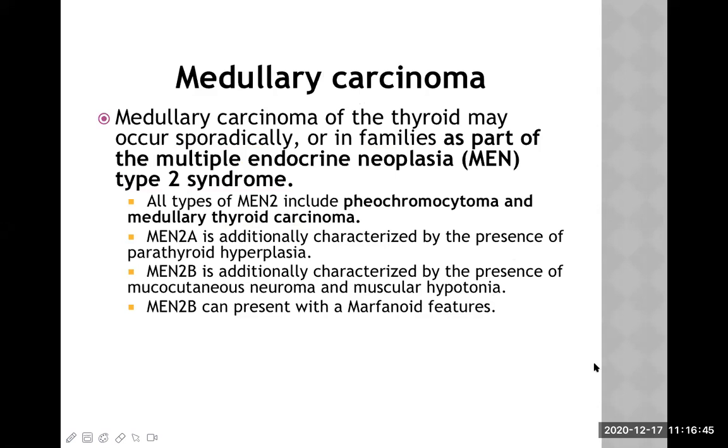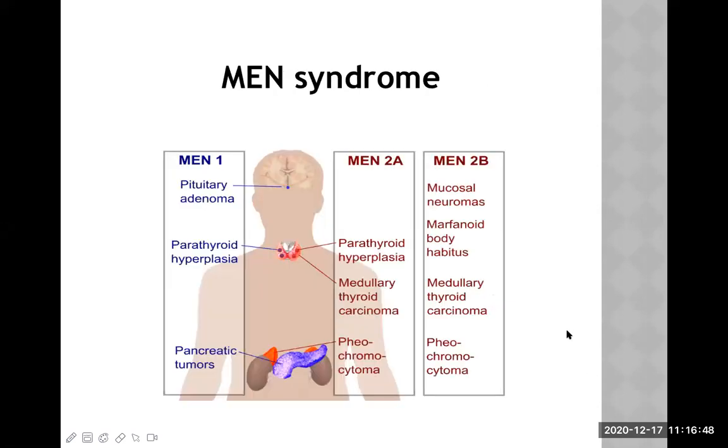Okay, let's move on. Now see this. This is an overall picture of MEN or multiple endocrine neoplasia syndrome. Very easy for you to remember. MEN1, we have got 3P: pituitary adenoma, parathyroid hyperplasia, and pancreatic tumor. One of the important pancreatic tumors is gastrinoma, and that gastrinoma produces gastrin. Which syndrome do we name it if over-secretion of gastrin occurs?